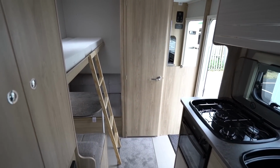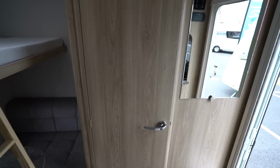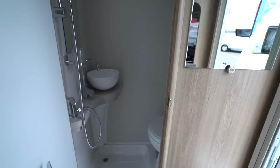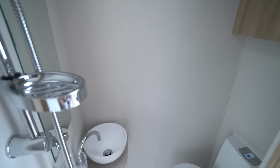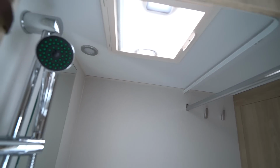And then kitchen one side, wardrobe and fridge on the other. Small single dinette with an occasional bunk above it. You can put that bunk down, and then we go through to the washroom, and that's the new washroom. So that's an overview of the 304. Now let's take a look at a little more detail.